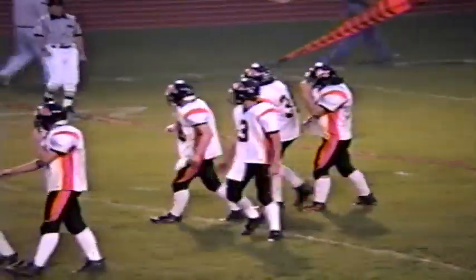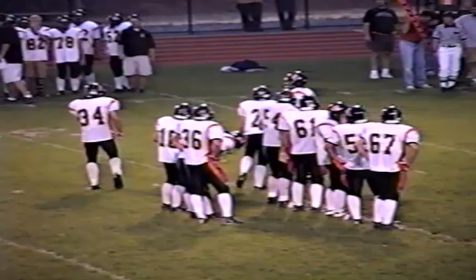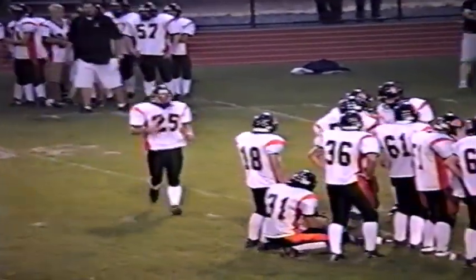Uh-oh. Hoover kind of grabbing around his right elbow or shoulder area. And Tony probably will go out. Let's see. Nope, he's still in there. Now he's going to go out, I guess. Yep. He's going to check out of there. Colby Laudenschläger coming in for the Trojans.